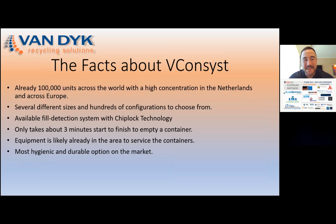The facts about Vconsist. There are already over 100,000 of these units across the world, really high concentration in the Netherlands and across Europe. But you'll also find these in the Middle East, Africa, Central America, and I believe South America as well. There are two currently in the United States, both of them at our headquarters in Norwalk, Connecticut, fully functioning units, but not currently used by the public.